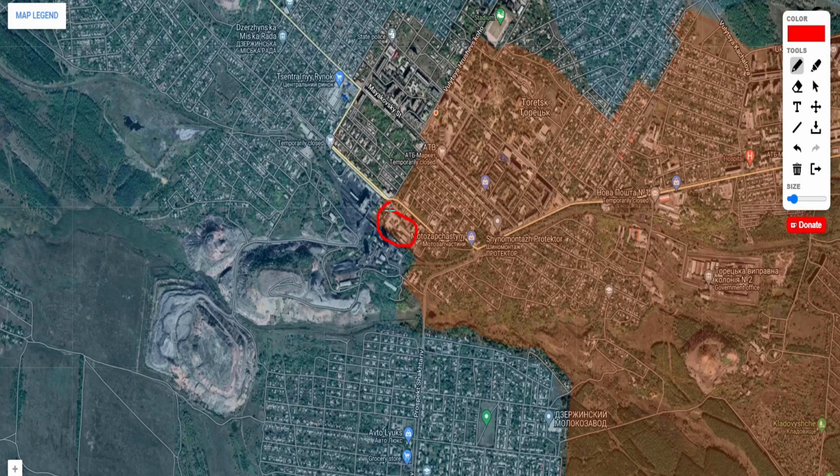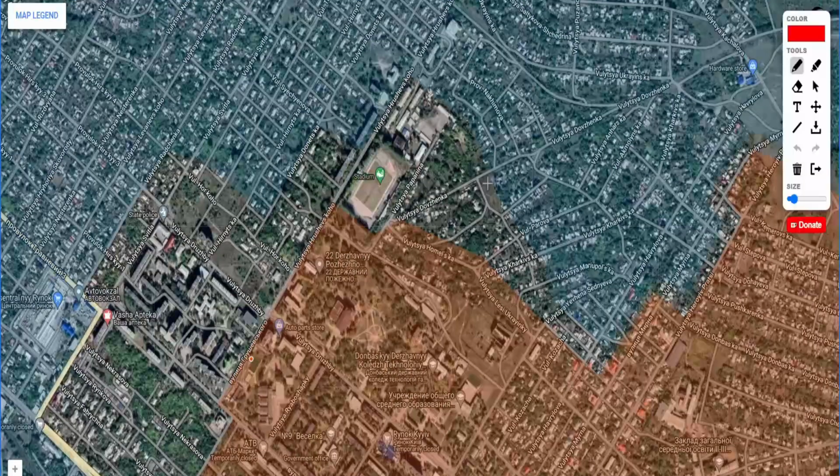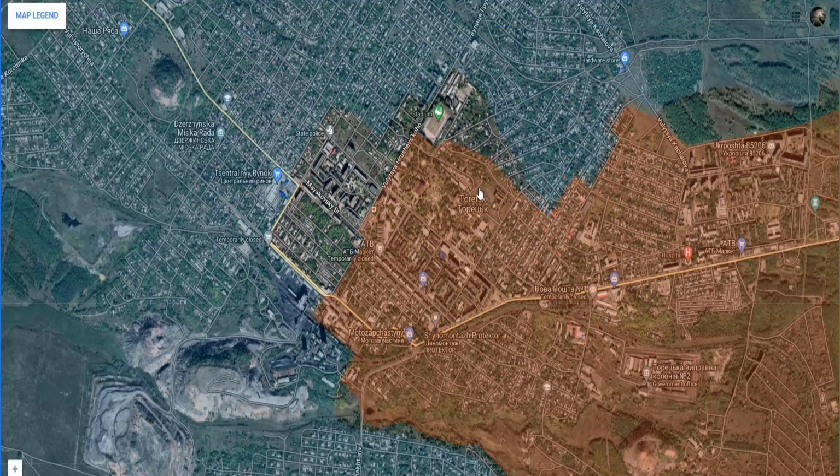So we have some geolocated footage of the Russians taking some parts of this mine, which will help encircle the main Ukrainian defense of this big mining complex here. We also have some Russian channels saying that the Ukrainian college was taken, the Toretsk mining college. So this area is probably also being taken by the Russians, and so some small gains in the Toretsk direction.